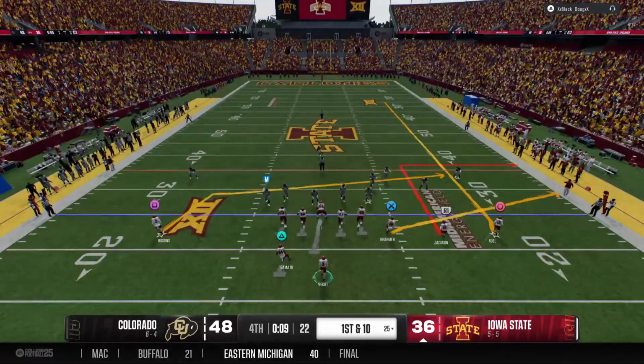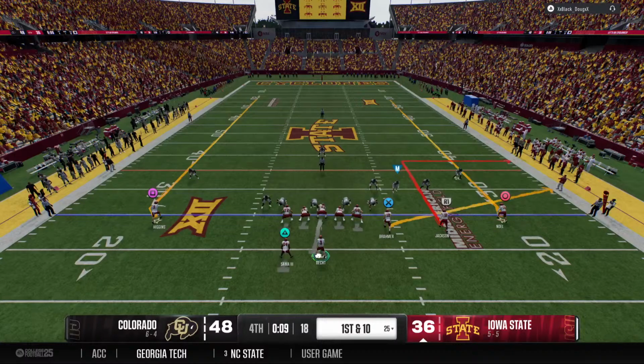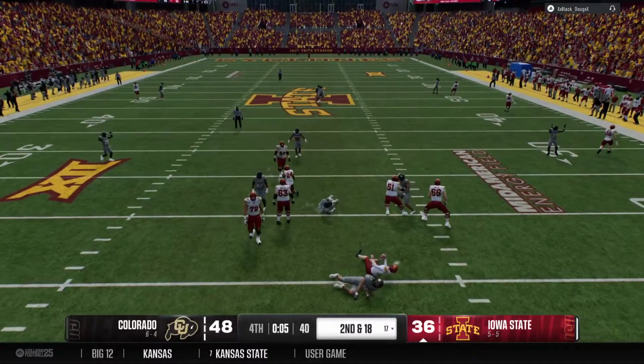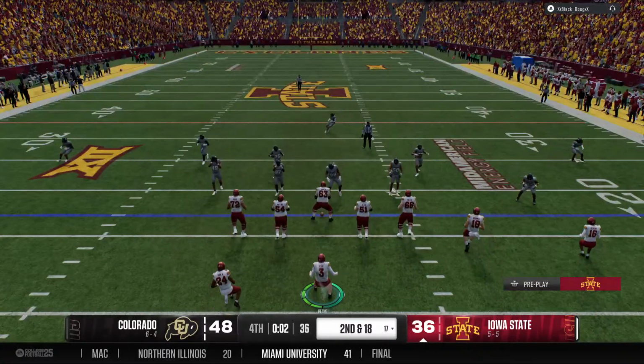Here comes the offense on first down. Quarterback reacting to what the D is showing. Going up top on first down. And this sophomore is able to wreak some havoc and get the sack. Eight yards on that play.